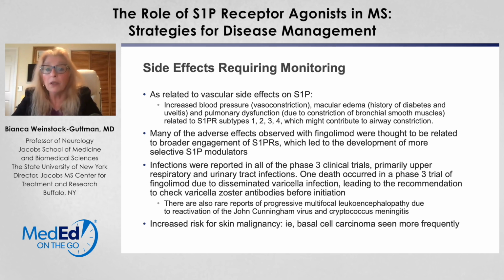There are also rare cases of progressive multifocal leukoencephalopathy due to the reactivation of JC virus and cryptococcal meningitis. There's also an increased risk for skin malignancy, especially basal cell carcinoma.